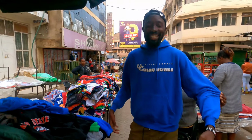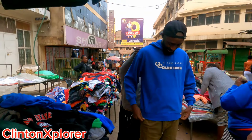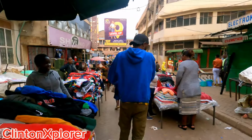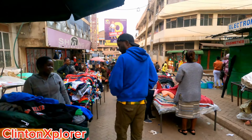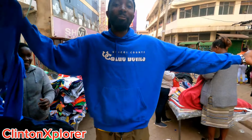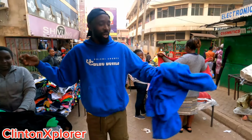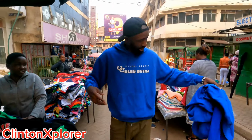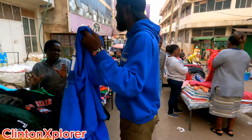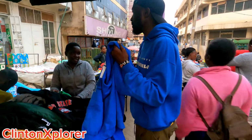That is also a good size. Does it fit me well? Yeah, for sure. Which one is the best? Guys, help me choose, man. You choose, guys. Because you need a bigger one. That one will be good for you. But I think I like this color more than this.